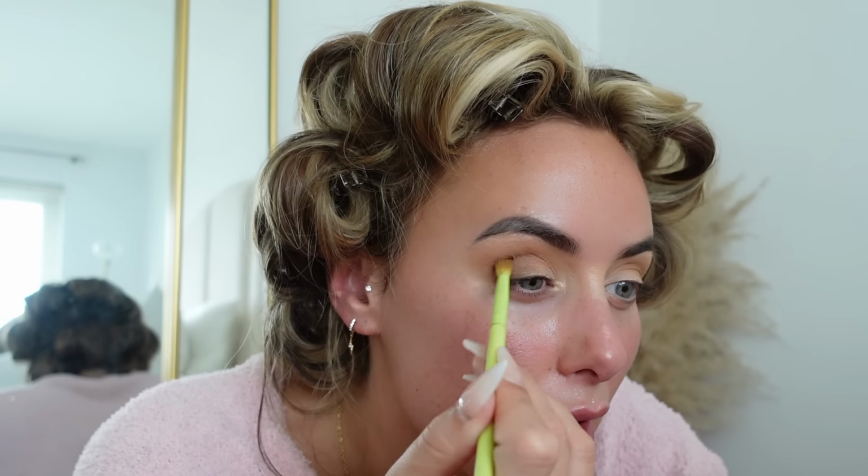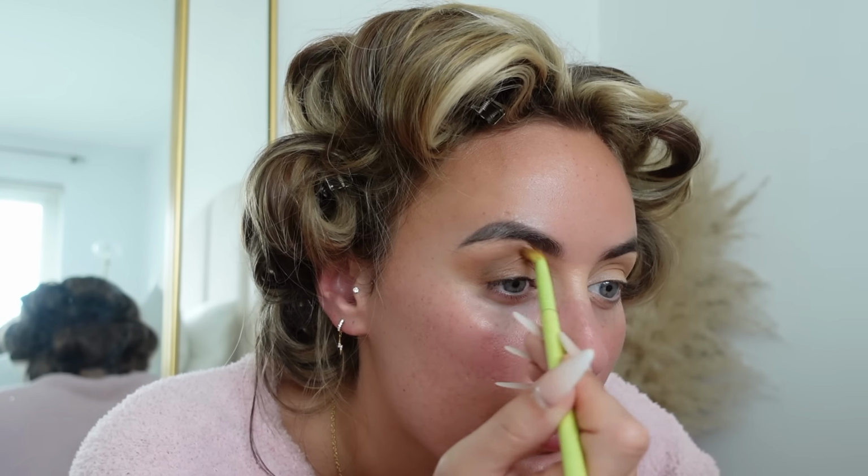Trust the process with eyeshadow. I just feel like it looks weird until you've put lashes on, until you've done everything else. I'm going to obviously cut that and make that really nice and straight when I put concealer on.